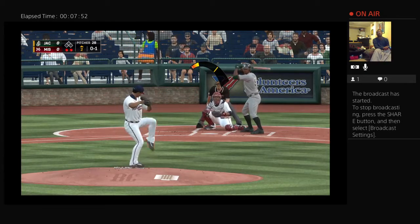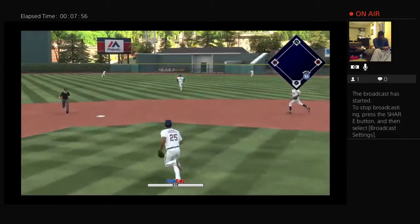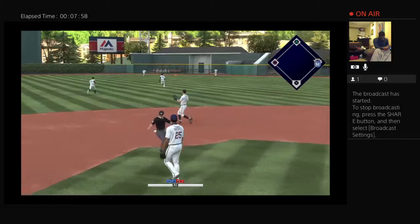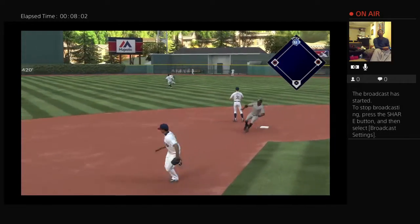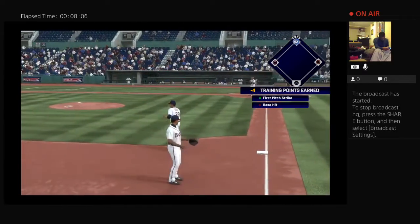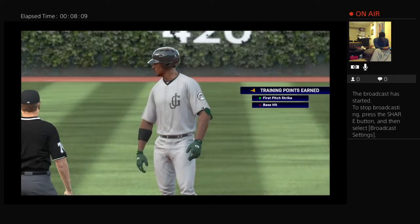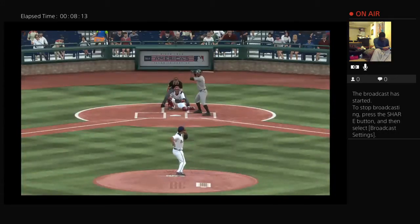The windup and the 0-1. Stung into the gap in right center for what should be extra bases. Legs churning, he's headed for second. And he'll coast into second here with a two-out double. That ball looked like it started behind him, and he hung in there, and the ball stays inside still, and he gets the base hit on it.